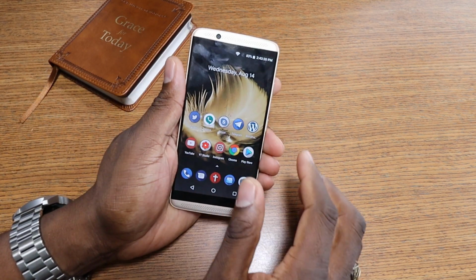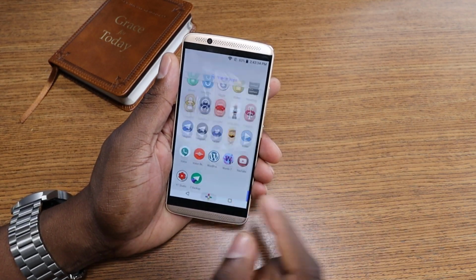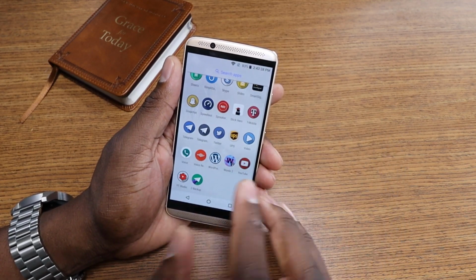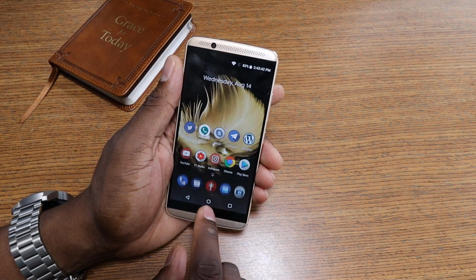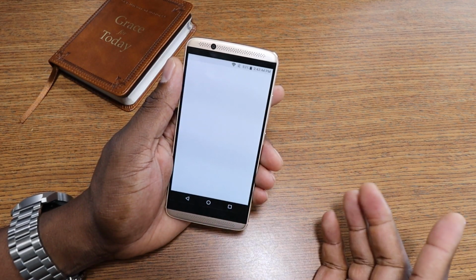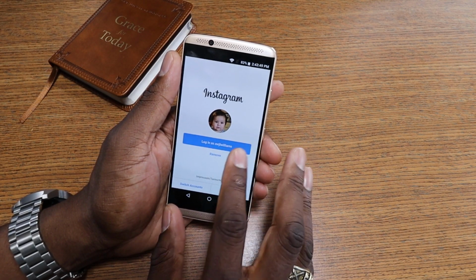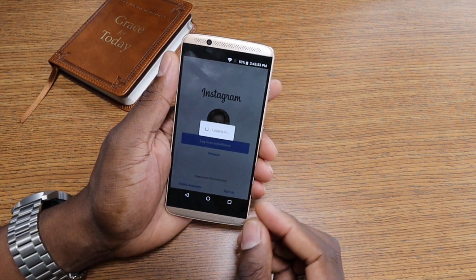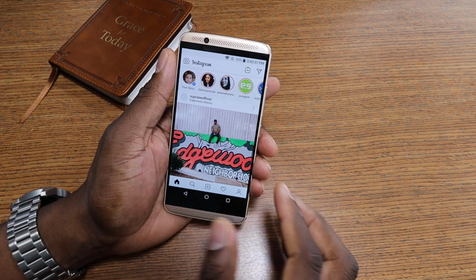So questions you might ask: well, Jay, how can I use this phone if it's got outdated software? Look at me. Even though it's not getting any security patch updates, nothing, it still runs like a champ. And I personally use this launcher on here because I'm not a fan of the MiFavor UI.